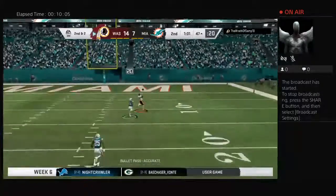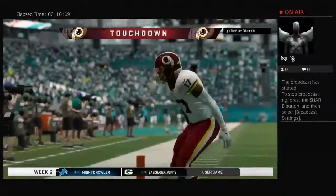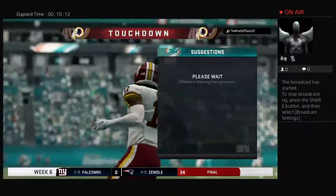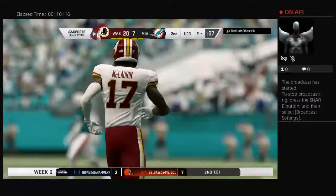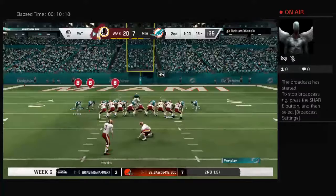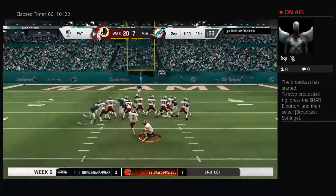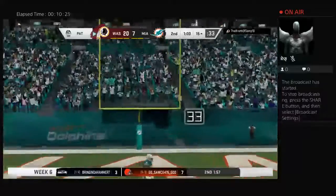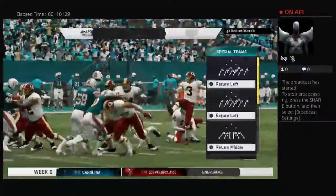Slings this deep for McLaurin. Got a man, it's caught at the 6-yard line. Touchdown, Washington. Terry McLaurin, his 5th touchdown now on the year. And the Redskins are able to stretch the lead out further. Extra point good by Hopkins. And it's now 21-7.